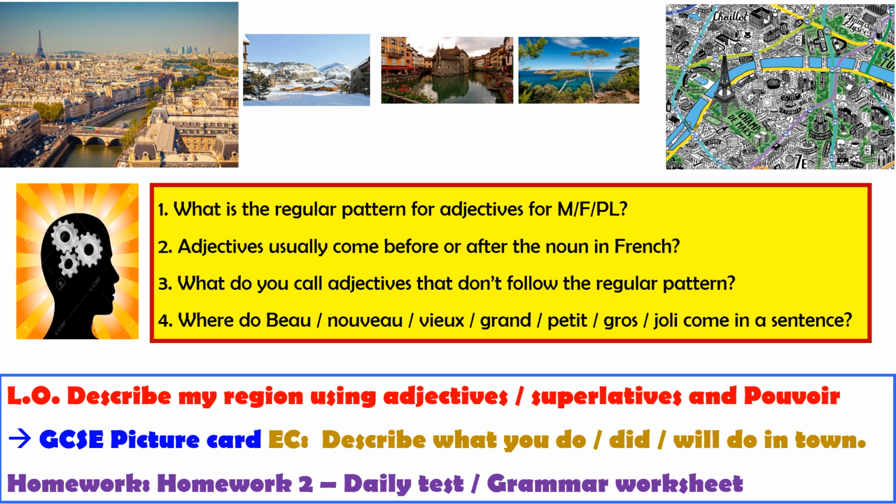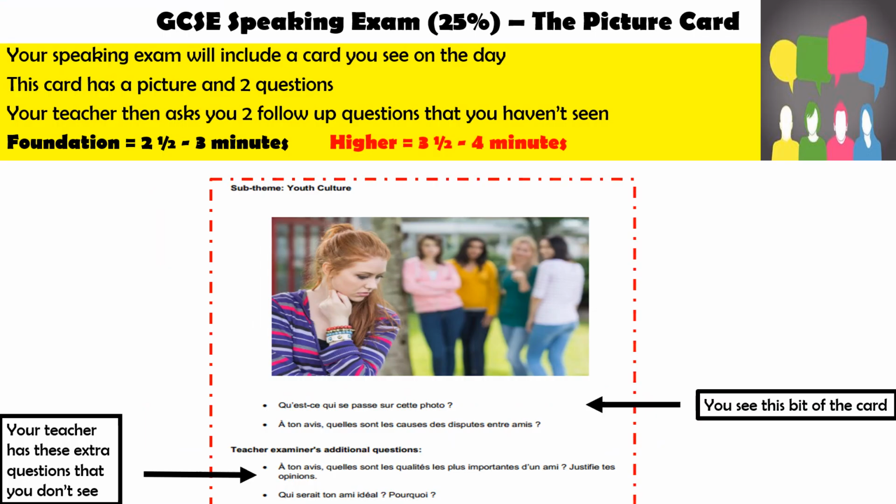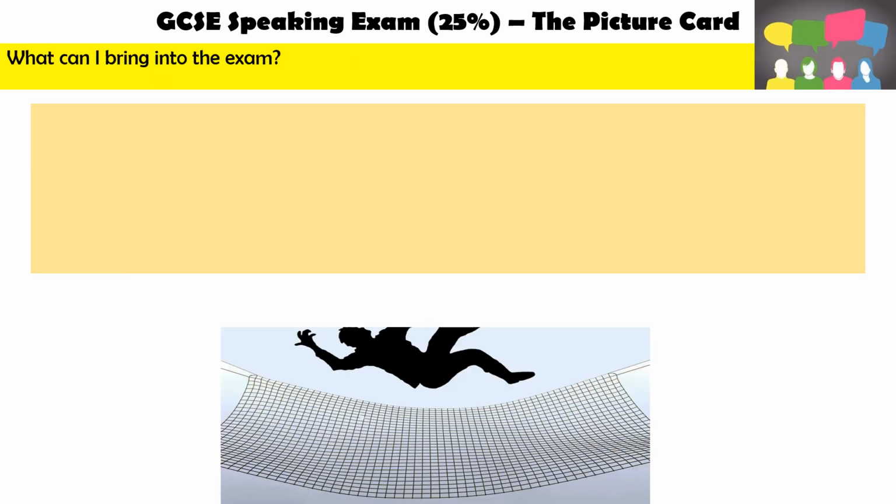It is ready for your speaking test now. Alors, you know how this works. You've seen the picture card before. Hopefully, touch wood, we'll be back at school to do your full speaking mock. I know you're looking forward to that too. Picture cards are probably the hardest part of this, so any practice you can get at home will really help out. Alors donc, you know how the picture card works. This is what a typical picture card looks like.